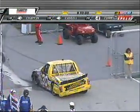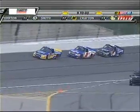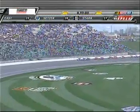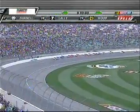Coming to the green with less than 10 to go, Rick. He makes the hard left turn. He goes to the garage. That will end Todd Bodine's night. Now the question is, Ron Hornaday, has he had enough caution flag laps to make it all the way to the end on fuel? Green back in the air at Kansas.